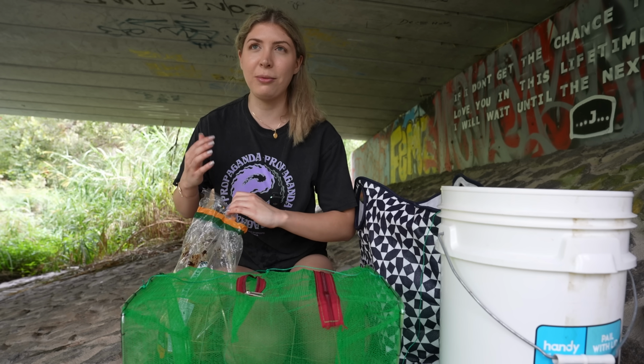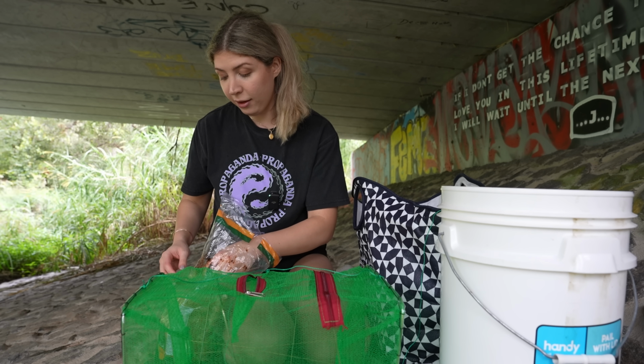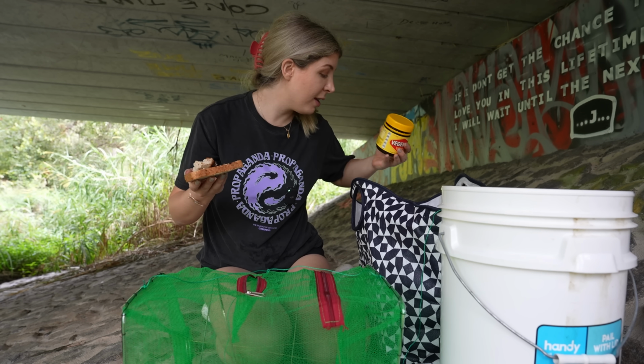It's not the plan, unless we found something extraordinary, because we can keep fish here. This isn't a protected area or anything. So we're just using, oh my gosh, my hand, our Vegemite.